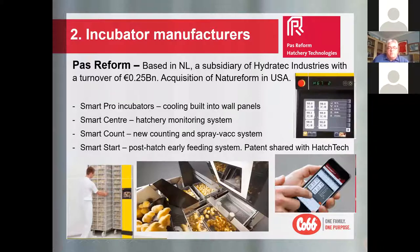Pas Reform, another Dutch company. It's a subsidiary of Hydrotech Industries, and they have a turnover of over $250 million. But they also acquired Natureform, which is another manufacturer in the USA, but mostly for game birds. They have a range of their SmartPro incubators. Again, they have the cooling coils built into the wall panels.